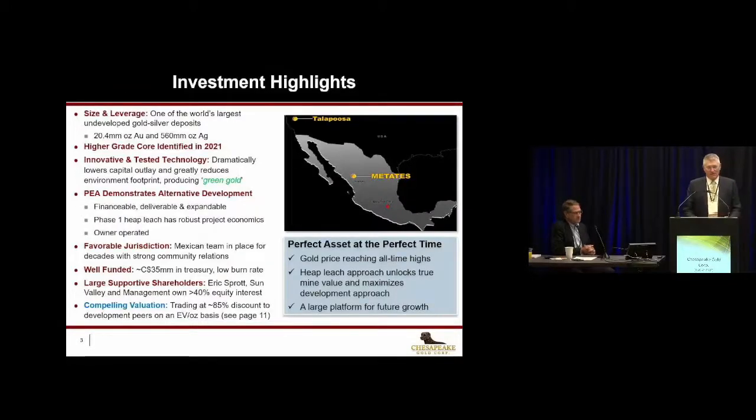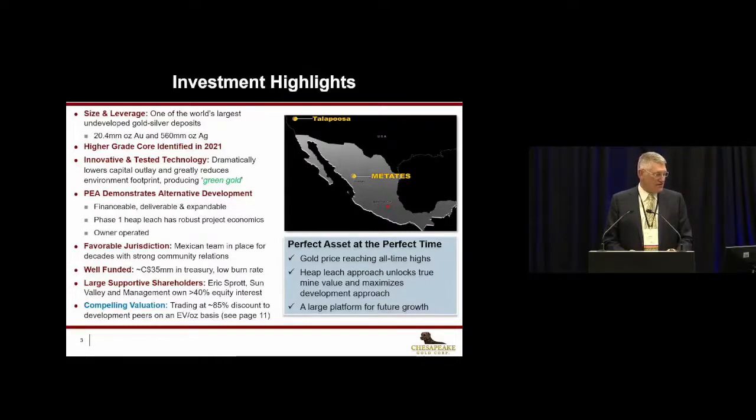Some highlights about the project. Firstly, it is a very, very large deposit. It's over 20 million ounces of gold and over 560 million ounces of silver. It's located in Durango in Mexico.